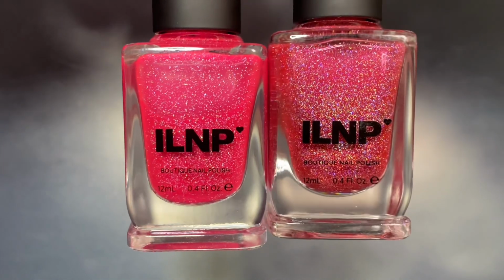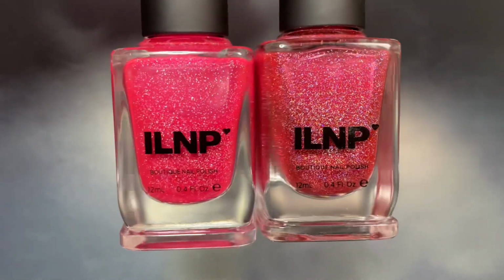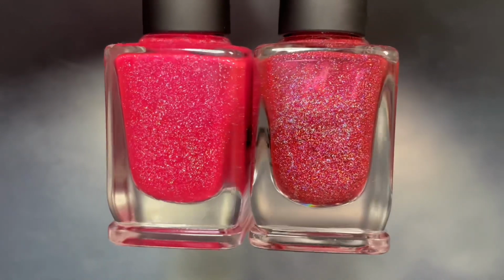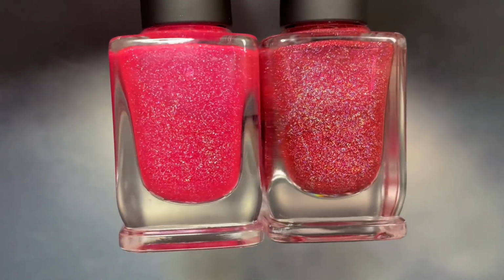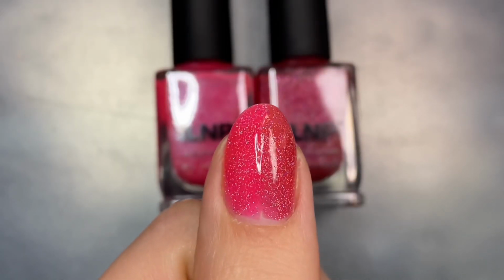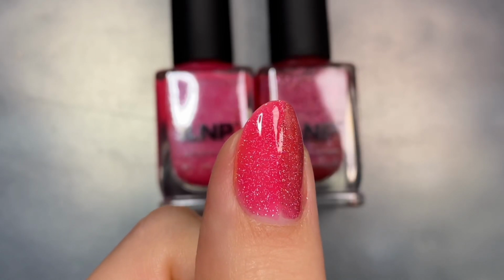I also had to show this next to ILNP's Playdate from their Splashed collection a few summers ago. That one was another hot pink sort of jelly flaky polish, but as you can see, it is a little bit deeper. I wouldn't call Misbehaving a neon per se, but it definitely is a lot brighter than Playdate, and I would say it's a little bit more opaque as well.